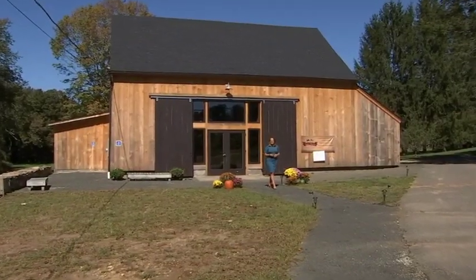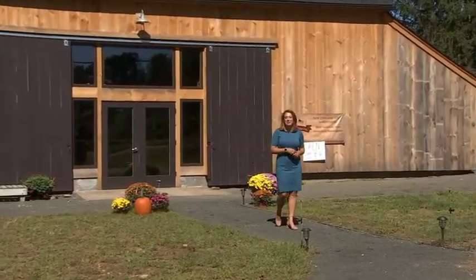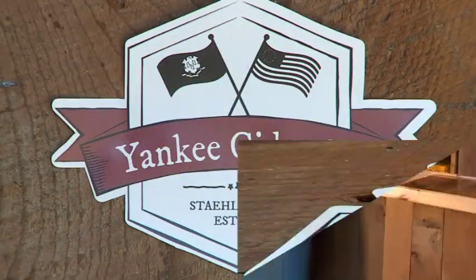Something's Brewing takes us to East Hampton. Yankee Cider Company just opened their new tasting room at the end of August. Now, they've been making ciders for quite some time, but now they have a lot of varieties. Plus, it's all made and grown right here in Connecticut. Kevin Staley joining us now, owner of Yankee Cider Company.